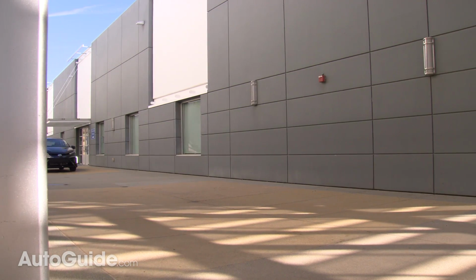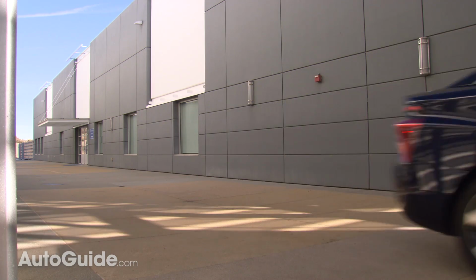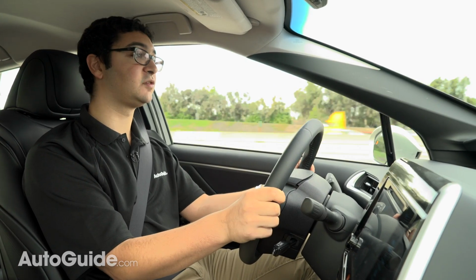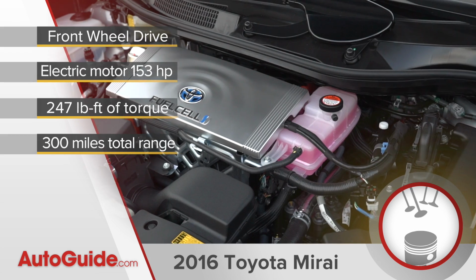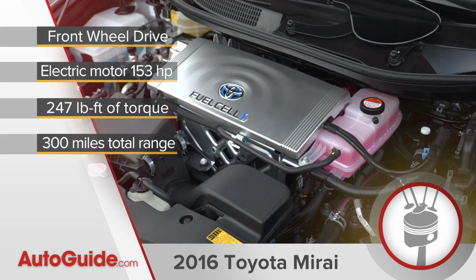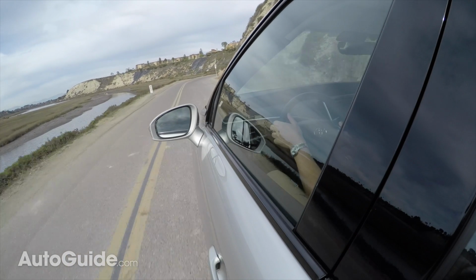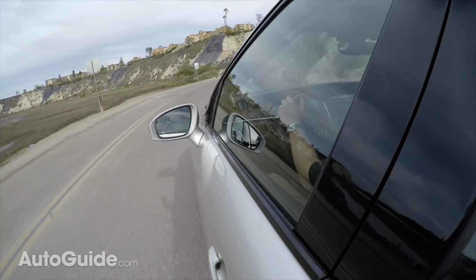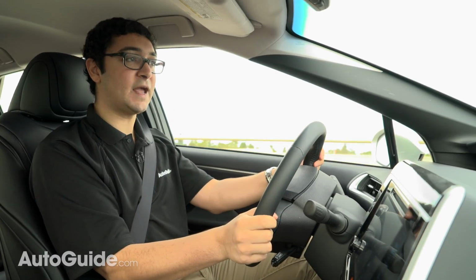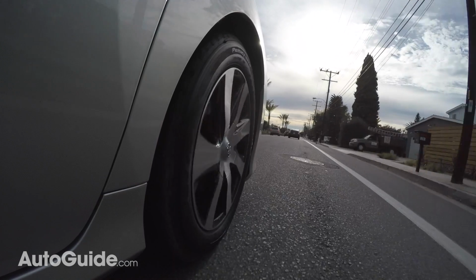Once you start driving the Mirai, you end up realizing that it feels a lot like an electric vehicle. Power is delivered to the front wheels thanks to a 153 horsepower electric motor, and that's just enough to send this 4,000-pound car from 0 to 60 in about 9 seconds. But the really nice feeling of this car isn't the acceleration, although that's smooth, it's the steering and the handling. It's a heavy car, yes, but all of that weight is down low and provides a nice center of gravity.